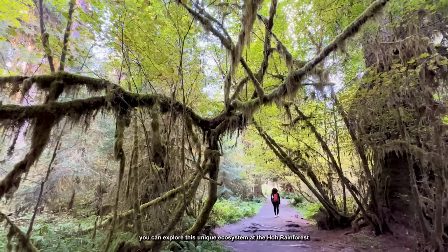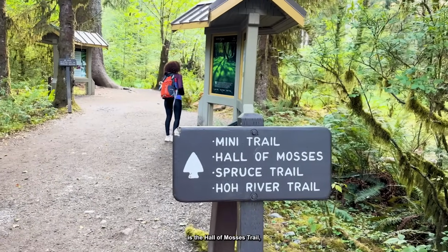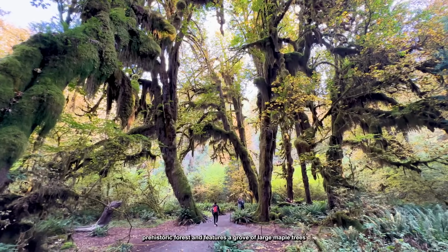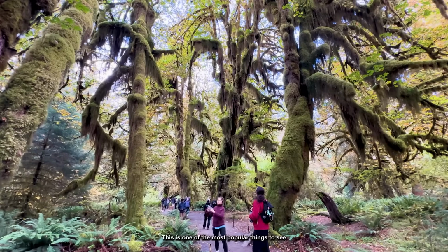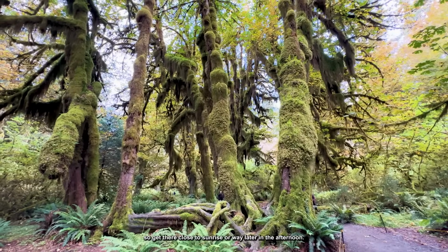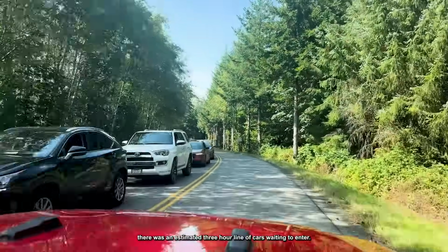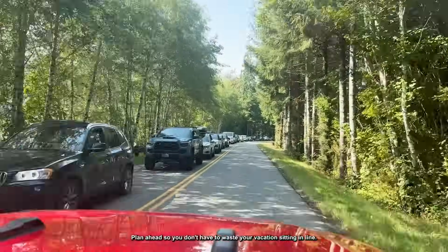One easy way you can explore this unique ecosystem at the Hoh Rainforest is the Hall of Mosses Trail, an iconic 1-mile loop that takes you through prehistoric forests and features a grove of large maple trees draped with distinctive thick moss. This is one of the most popular things to see in the entire Olympic National Park, so get there close to sunrise or way later in the afternoon. Seriously, when we left the rainforest around noon, there was an estimated 3-hour line of cars waiting to enter. Plan ahead so you don't have to waste your vacation sitting in line.